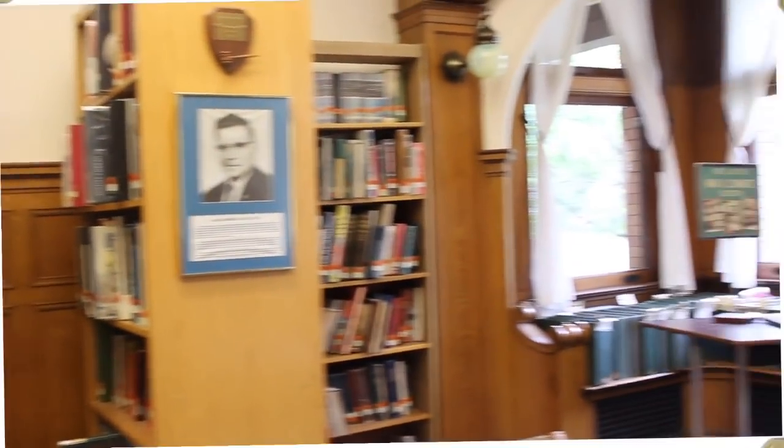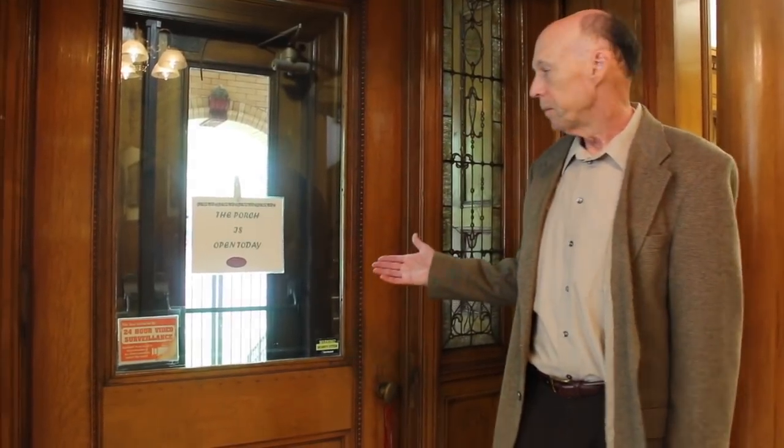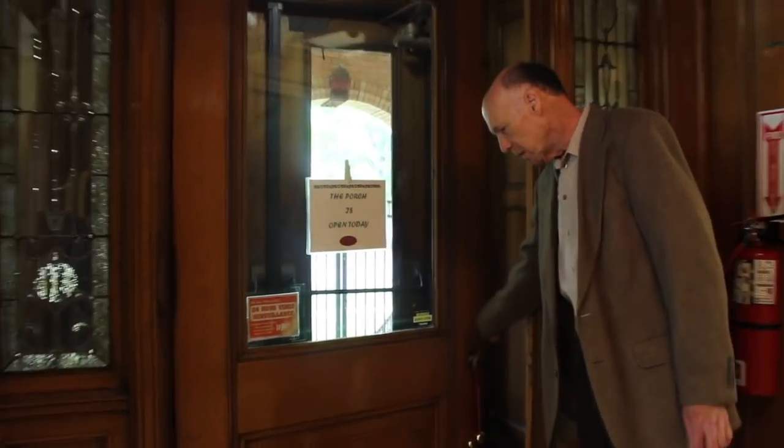And now we'll move on to the next spot in our tour. The main entrance to the home on Biddle Avenue. You can see it's a heavy oak door with leaded glass on either side. And if we open it up and look at the vestibule, you will see that there's mosaic tiles on the floor.